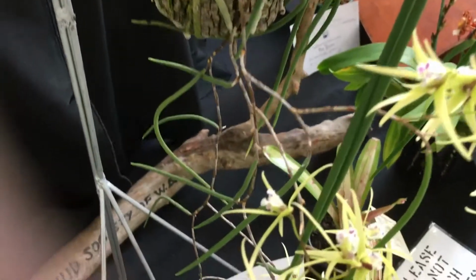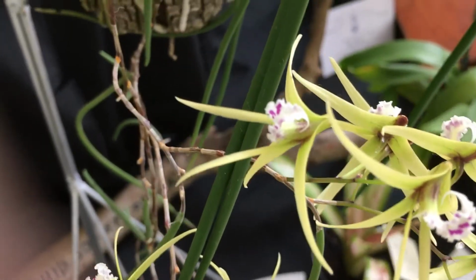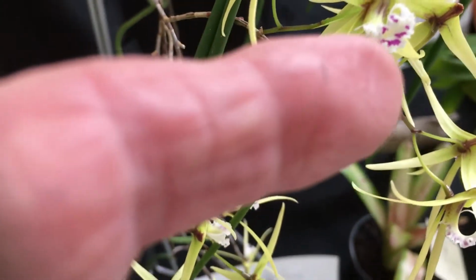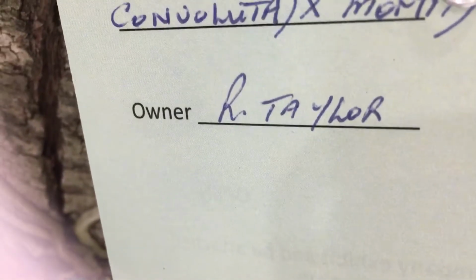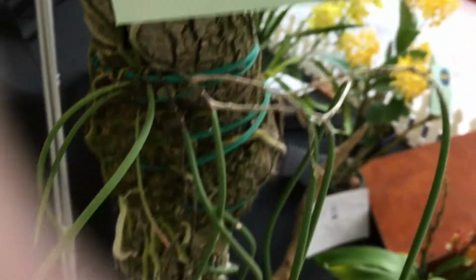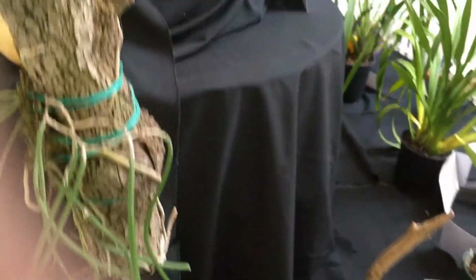And here we've got, now this one is actually a hybrid, but we call it Dendrobium, but you might know it as Dockrillia. Beautiful little plant, and it is tiny. Let me get a finger very close. You can see how tiny that flower is. And this is Dendrobium Australian Ginger by Convoluta mortii by Teretifolia. Lovely plant, and it's on a mount and does very well for him every year.